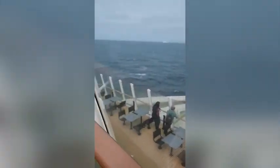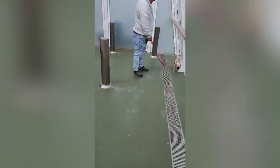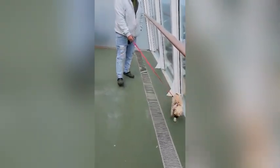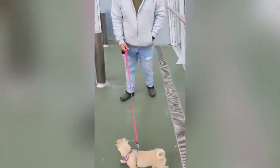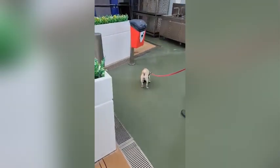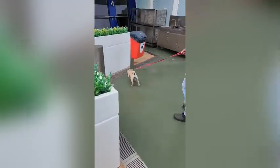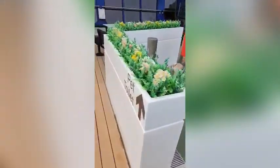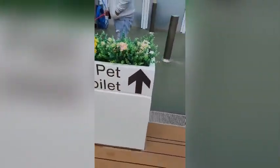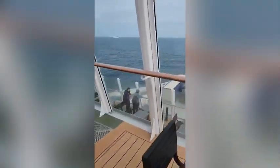So here you go. We have upgraded to the pet lounge. And this is the toileting area, so Bella is having a little walk around. She's not convinced. She likes grass, and it's got to be cut. It can't be long grass either. She's very fussy. But here you go, it is the pet toilet, at the front of the ship.